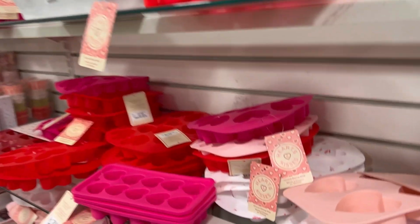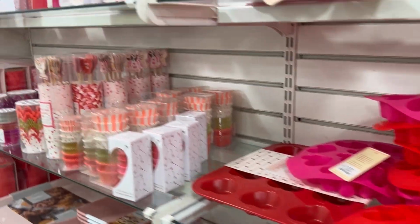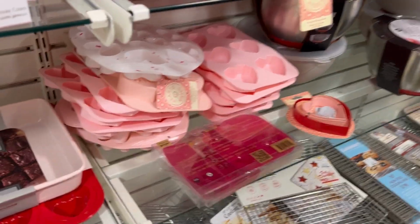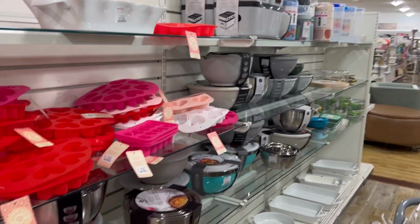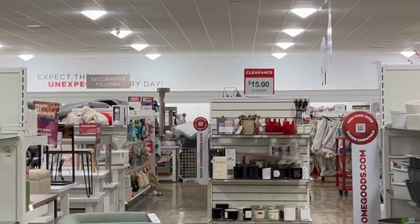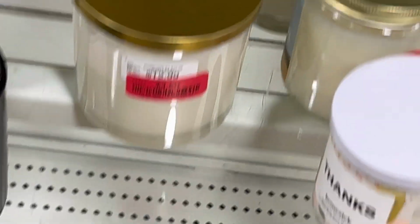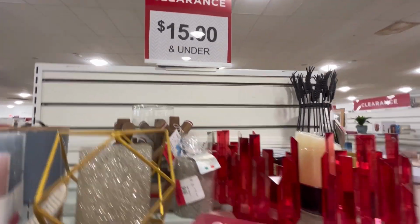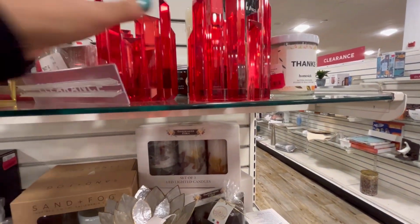Valentine's Day fun for those with little ones or loved ones or just in love with yourself. Ain't nothing wrong with being in love with yourself. I'm in love with myself. So yeah, little Valentine's goodies. Oh, they got a $15 clearance over there. Let's see what's over there. $15 and under. Look at these.